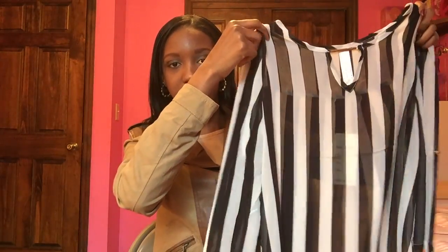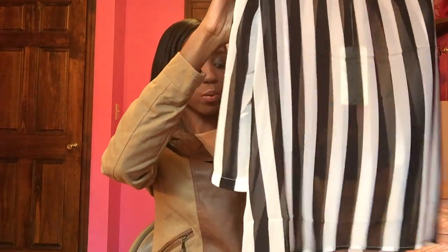Next, I purchased a blouse, and this one is very beautiful. I love 599 Fashion because of their unique items. And this one is just a black and white striped sweater, or not even a sweater, a blouse. And it just looks like this. It goes black and white vertically down.